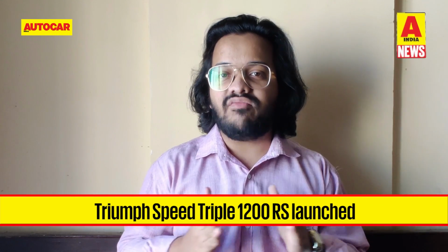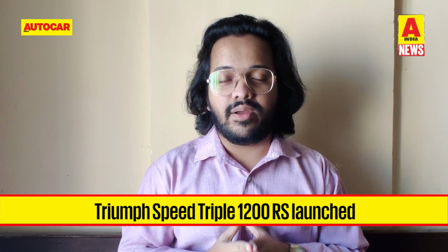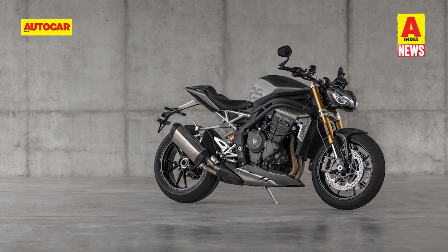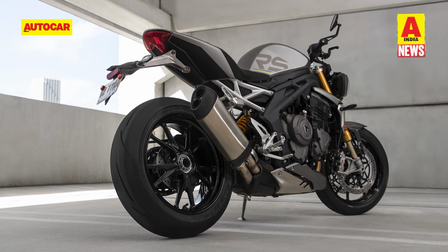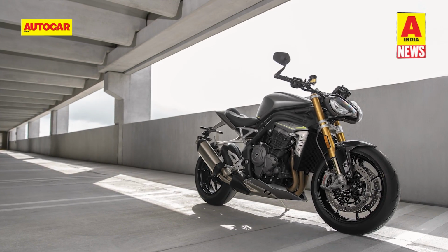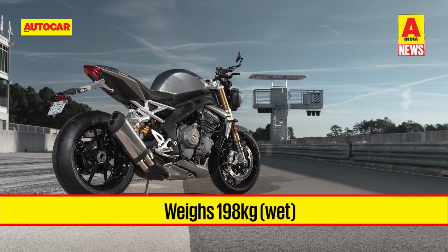The most important two-wheeler launch this week was that of the all-new Triumph Speed Triple 1200 RS, prices for which were announced just a couple of days after its world premiere. The Triumph Speed Triple 1200 RS has been launched at 16,95,000 rupees. The 1200 RS looks slimmer and a lot more compact than its predecessor and also weighs a full 10 kilos less than the outgoing Speed Triple 1050, tipping the scales at 198 kg wet.